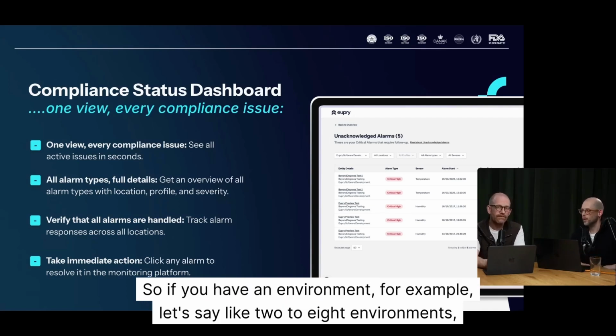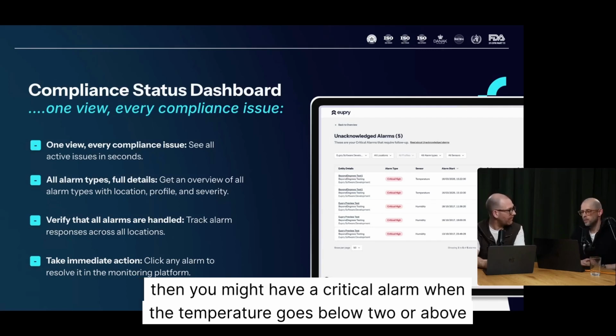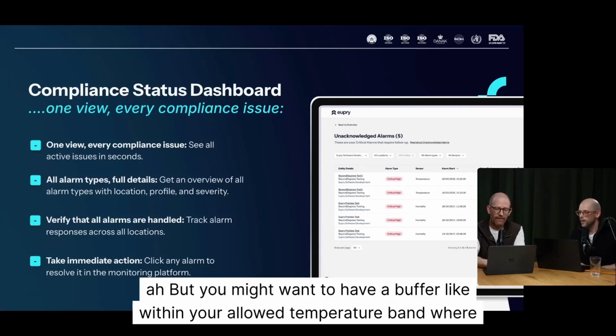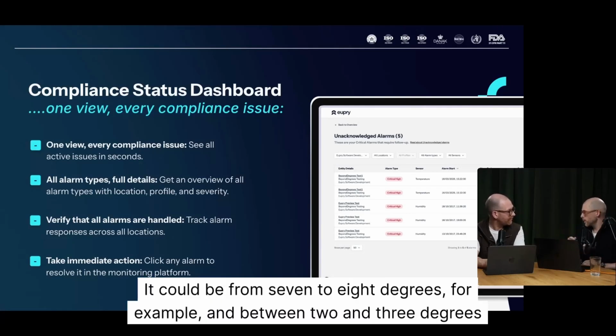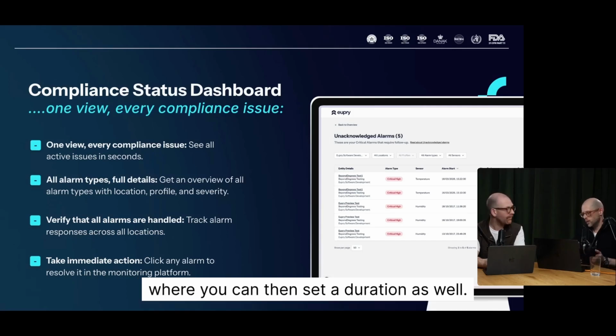Sure. So if you have an environment, for example, let's say like a 2 to 8 environment, then you might have a critical alarm when the temperature goes below 2 or above 8. But you might want to have a buffer within your allowed temperature band, where you add a warning. It could be from 7 to 8 degrees, for example, and between 2 and 3 degrees, where you can then set a duration as well.